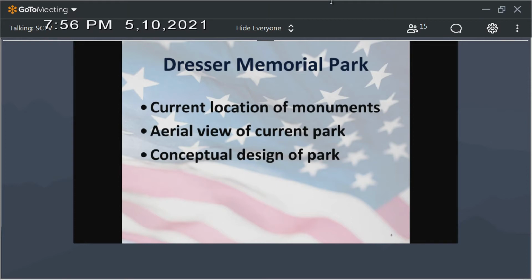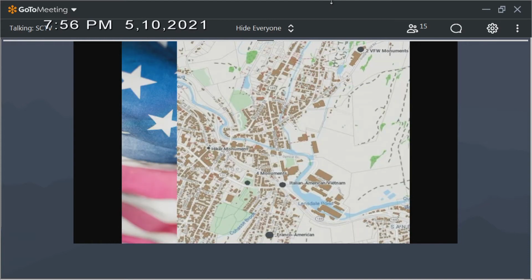So to go on further, the next park is Dresser Memorial Park. Again, I want to go over the same thing with this little map here. I just wanted to show that though we have a lot of monuments within Dresser Memorial Park itself, we also have a lot of monuments outside of that, i.e. the Hiker Monument. In a couple of years, there's a huge $4 or $5 million TIP project that's going to require moving the Hiker, or the Spanish-American War monument, to a different location.